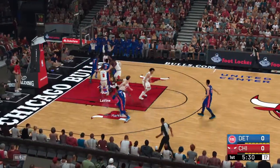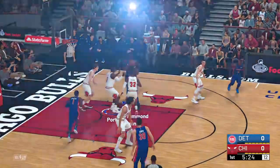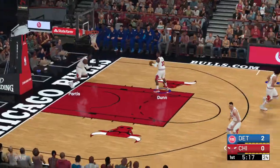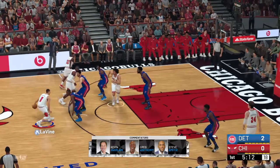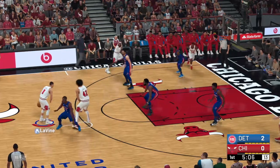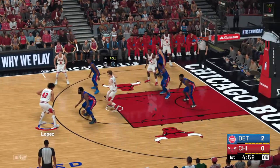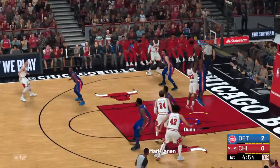Bullock with it. Picked up by Portis. Bullock kicks to Drummond. Here's Jackson. It's good. He makes his first shot of the game. A rare offensive rebound for Reggie Jackson, but he knows what to do with it once he gets it. Levine with it. Lopez a screen. Now here's Levine. Just 5 on the clock. Lopez passes to Markkanen. The Bulls need to get a shot off here.